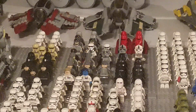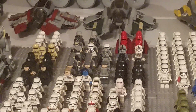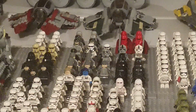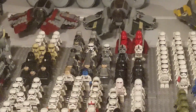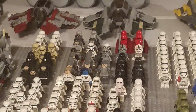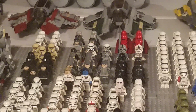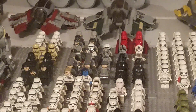We have 7 TIE pilot / Imperial pilots, including the new TIE pilot fighter. We have Admiral Thrawn, Director Krennic. We have 3 Mutton Shop Imperial officers. We have the new officer from the Battle Pack. We have Beckett from the TIE fighter right next to him.